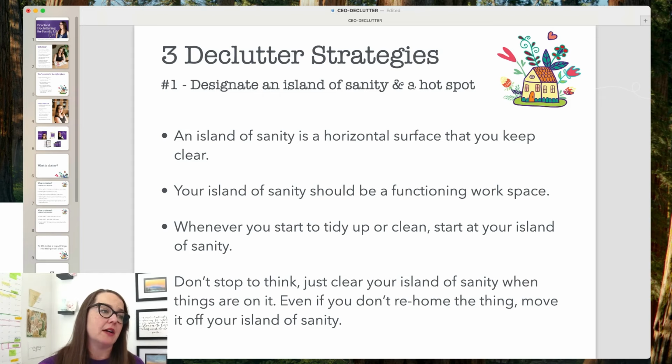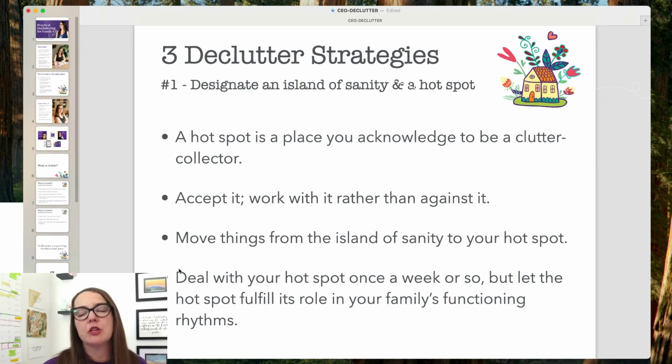So your hot spot, and I know that different clutter people use the term hot spot differently, but your hot spot, the way I am using it, is the place that you are acknowledging is a horizontal surface that collects things. Back, still using our previous house as my example, I had the kitchen island. That was my island of sanity. The peninsula, things were set there. Kids did homework there. The mail was dropped there. Anything that came out of the oven was probably set there. It just was a go-to spot.